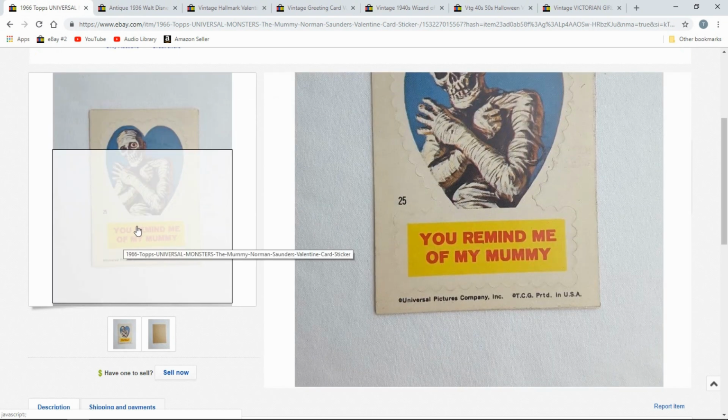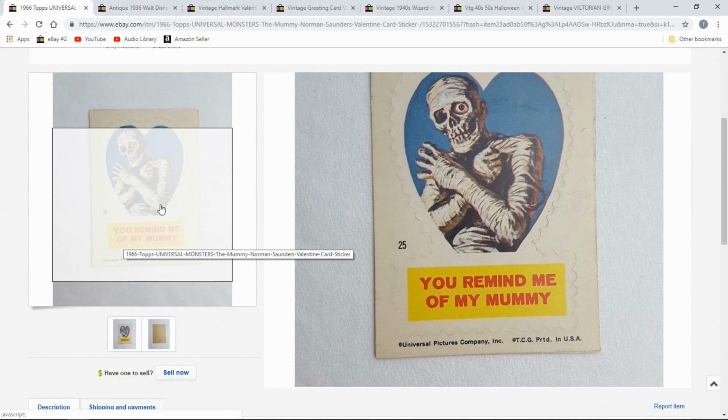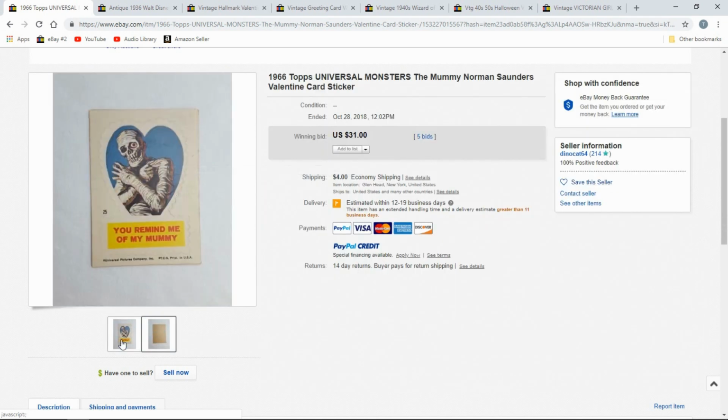Now, this is from Topps again. Any of the Universal ones, down at the bottom, you'll see T.C.G. That's Topps Chewing Gum, if you didn't know. Anything that says TCG, and there's many other items, postcards and things like that say that as well. So I always pay attention to that. And like here, you can see that it was punched a little too far through. The old machines were like that, so that doesn't deter me from buying it either.